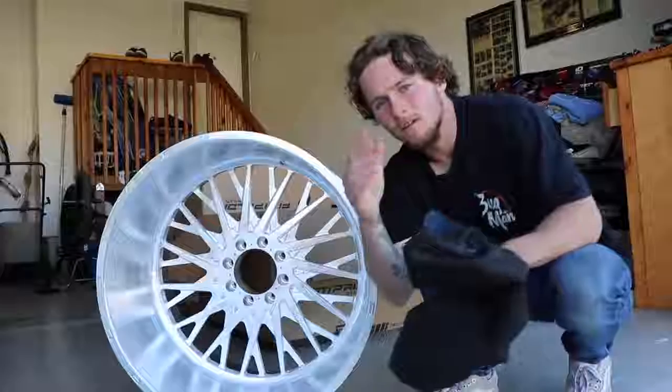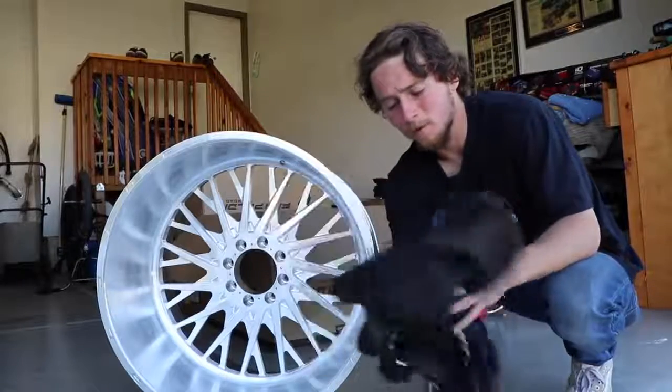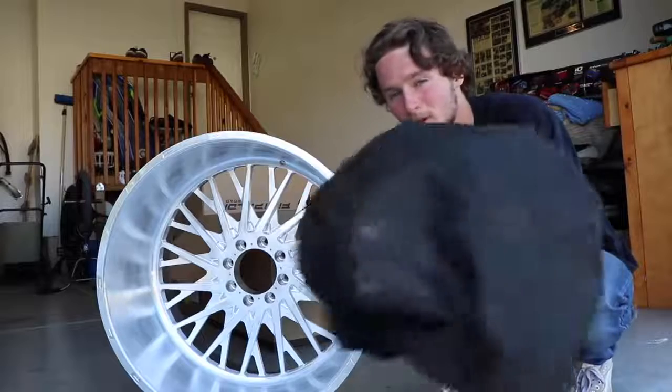And you know what? The packaging they send you is nice. They have foam over all of the lips, front and back, and then they had some real hard styrofoam on the top and the bottom of the wheel. And then they even had this covering the wheel. So Fittipaldi Off-Road actually had this covering the wheel.